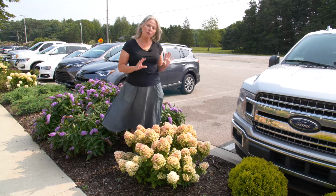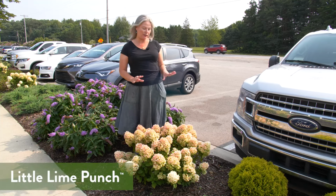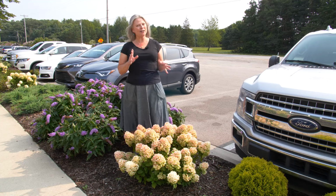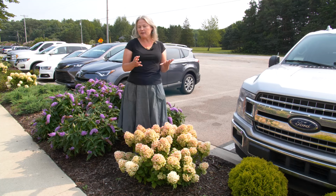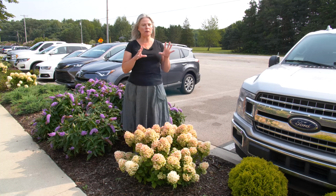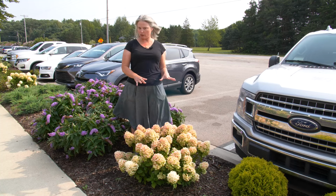We're going to start here with Little Lime Punch Hydrangea. Now this is actually the newest of the series. It's not even officially out in stores yet. You might find some online. You might even find a few in the garden center if you're lucky, but supply is just starting to get out. So this will be much more available in spring 2022.